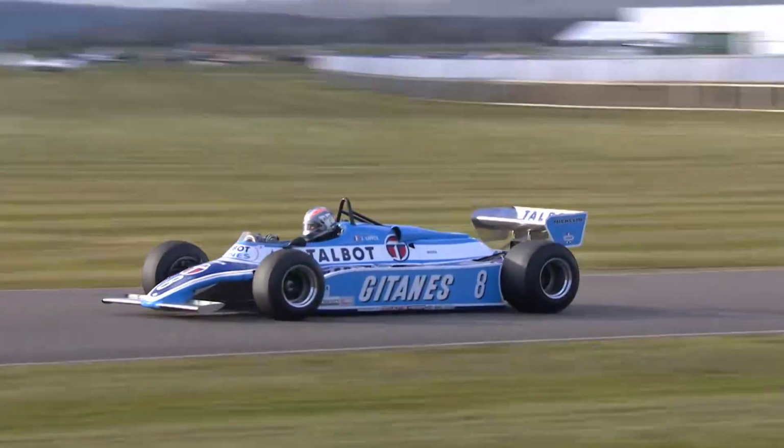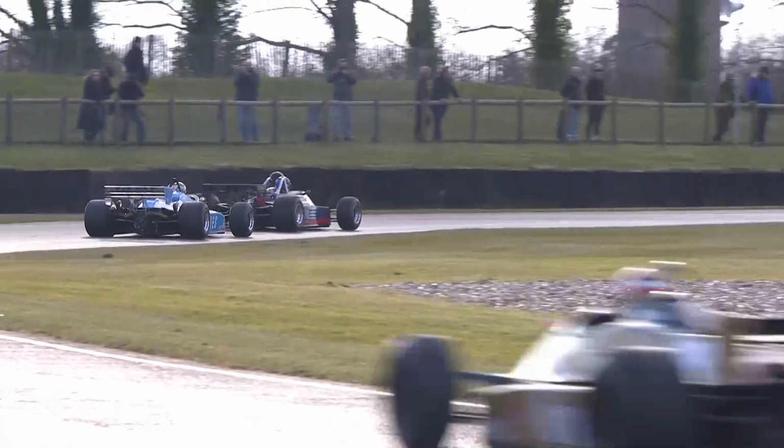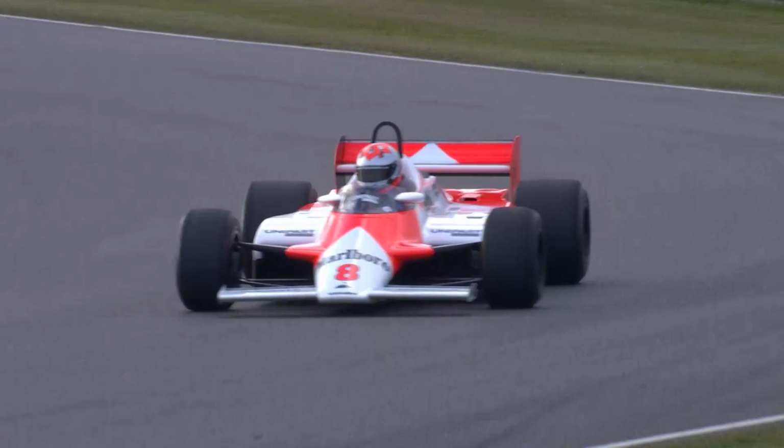Doug Nye standing in the box. I can guess, little boy with his stopwatch going. Old habits die hard.